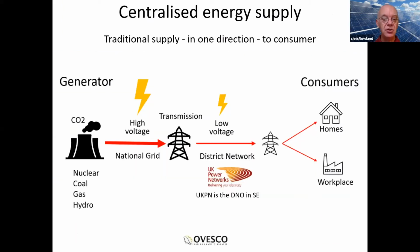And this is a sort of diagram of how the electricity supply used to work. It came from a large generator, which could be nuclear, coal, gas, or hydroelectric, all the way down through national grid, through the local grid, which is run by UK Power Networks, down to us as homeowners and to our workplace. It's a very simple model. Electricity flows in one direction.